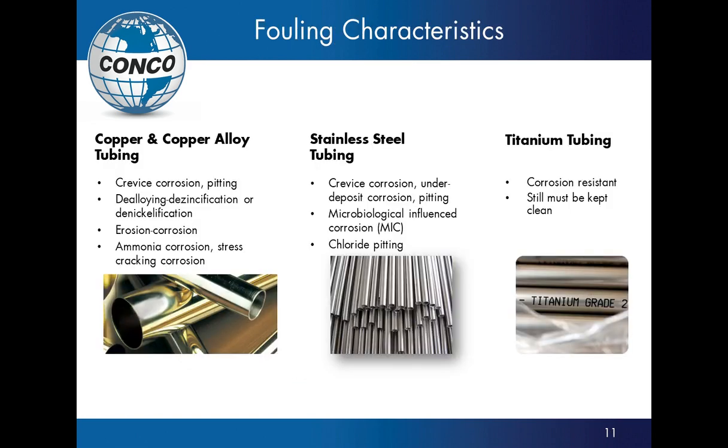Now that you know the fouling 5, as we call it, you also have to recognize the type of tubing you have, because all these types of fouling affect metals differently. So if you have a copper, copper alloy, a stainless steel, or titanium, primarily the three we're looking at, each one of these different types of fouling affects these types of tubes. So a manganese, for example, which is a very thin, tenacious deposit, when we find that manganese usually plates out right against the tubing itself.